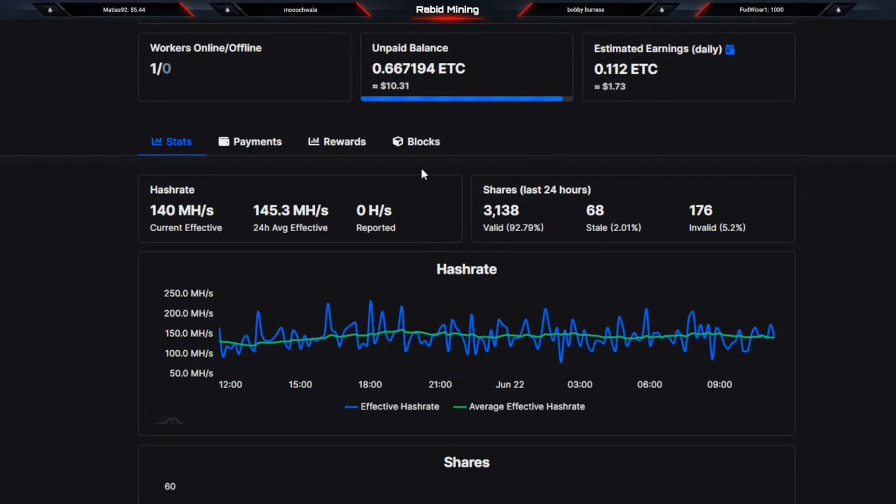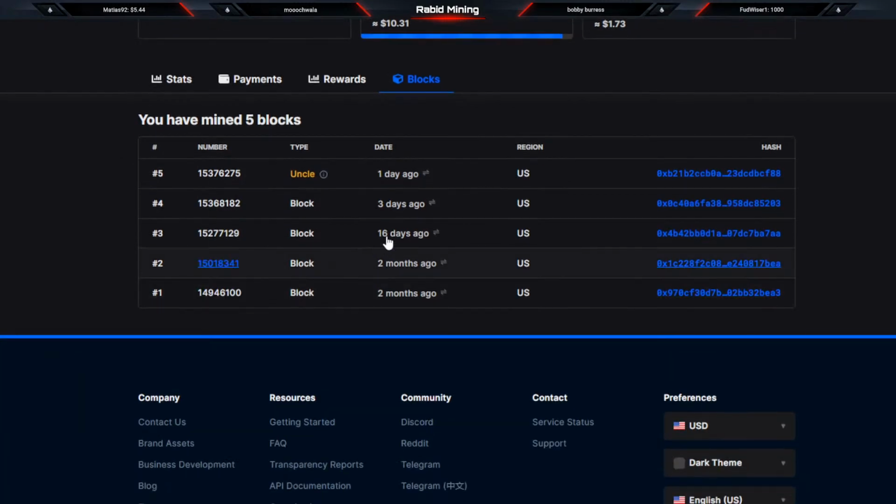But check this out. If I go to my blocks, because there isn't very much, I've only had this miner for 2.5 weeks. I found 3 blocks, 2 blocks and 1 uncle. That is like 5 to 7 ETC I've found in the past 2.5 weeks. If I convert that over to my GPU's hash rate and put everything on here, I could potentially be finding 60 to 65 blocks solo mining ETC per month.